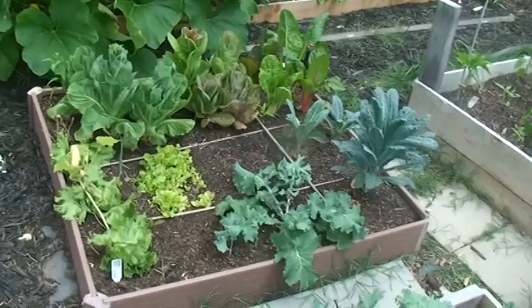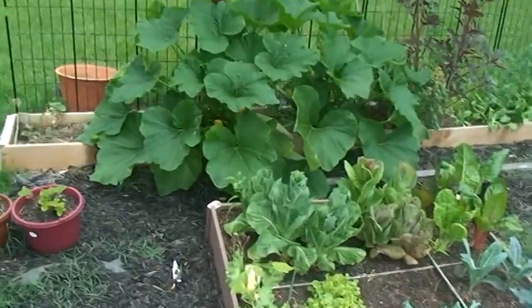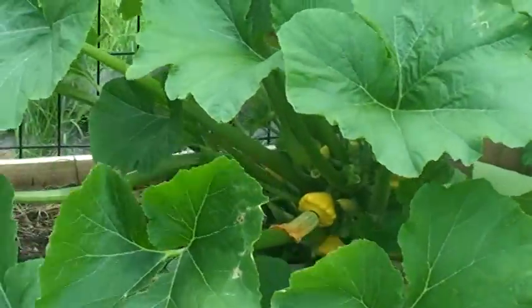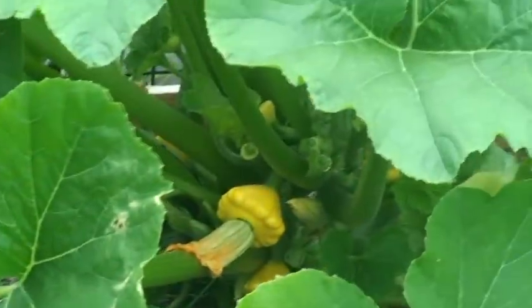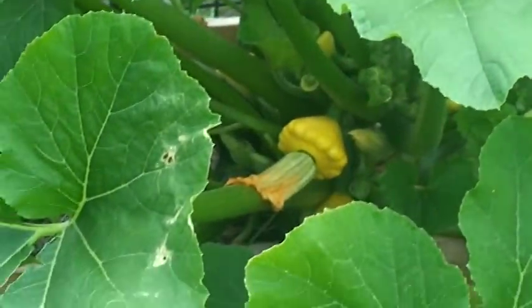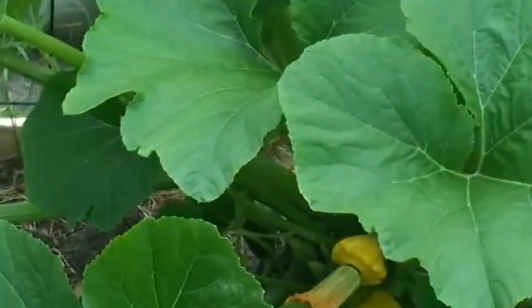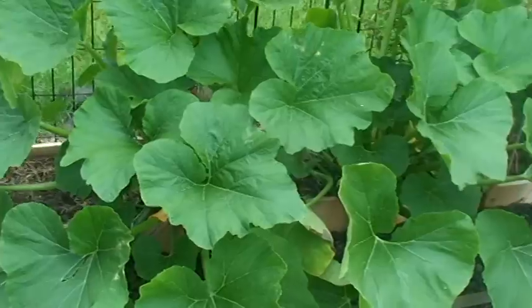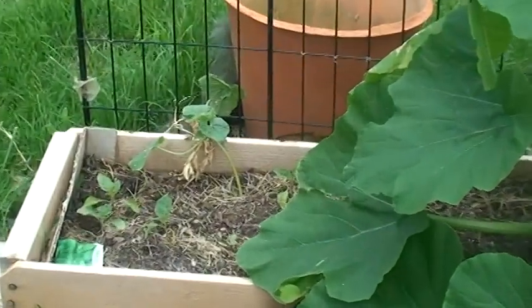So has been my smoothie container right there. And these have been doing awesome. Some of them are dropping early, but now they're starting to get a little better size and starting to hang on in there, so hopefully that's past. A couple more eggplants I threw in right there.